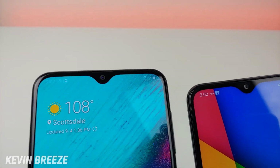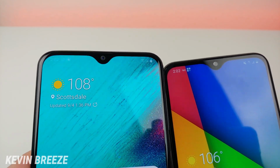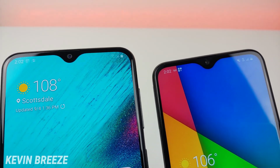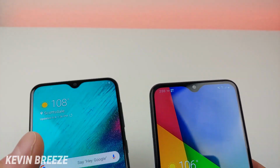So what that means is that you'll be able to have plenty of room for your various notification icons, whether it's your actual notifications on the left side or your system status icons on the right side. There's no crampedness by having these small notches on the top.